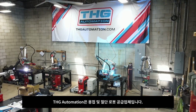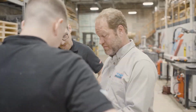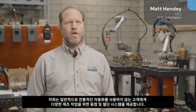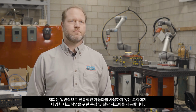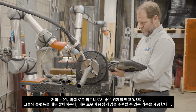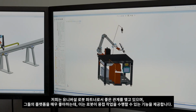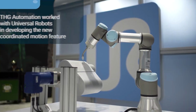THG Automation is a welding and cutting robotics provider. We provide customers that normally wouldn't have bought traditional automation with welding and cutting systems for their various manufacturing operations. We're a Universal Robots partner. We have a great relationship with them and love their platform, and that's where we provide the capabilities for the robot to execute the welding operations.